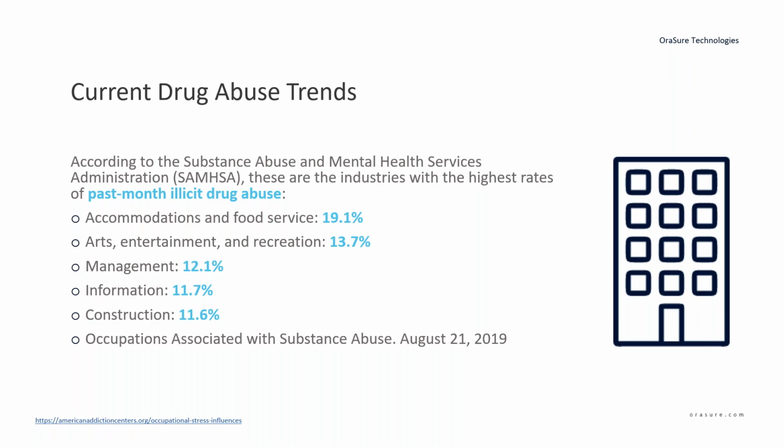And as you can see here, according to SAMHSA's most recent report, these were the industries that had the highest rates of substance abuse by occupation. So people in the food services industries, for example, would answer questions, identify what occupation they were in, and then they would gather that information and come to the conclusion here that 19.1% of people in the accommodations and food service industry are past month illicit drug users.